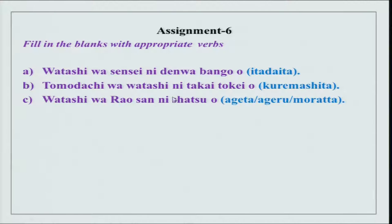Watashi wa Rao-san ni shatsu o agemashita. I gave it to Rao-san. Watashi wa Rao-san ni shatsu o moraimashita. I received a shirt from Rao-san. So, any of these can fit in over here.